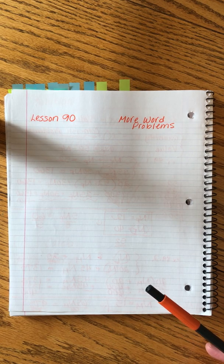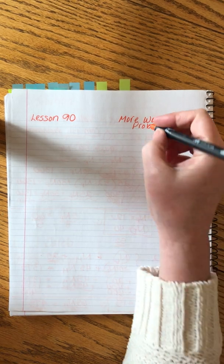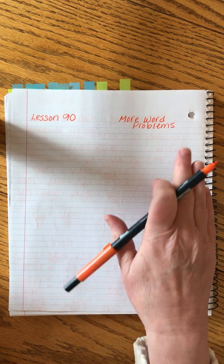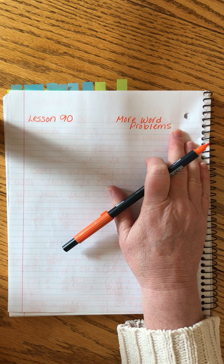Saxon Algebra 1, Lesson 90. We're going to do some more word problems. Last time we did what I called coin-ish problems because they all had the quantity and the value statements that we're used to seeing in those coin problems, you know, where you have the number of nickels, number of dimes, number of quarters. And last time we did problems that followed that same pattern of quantity and value.